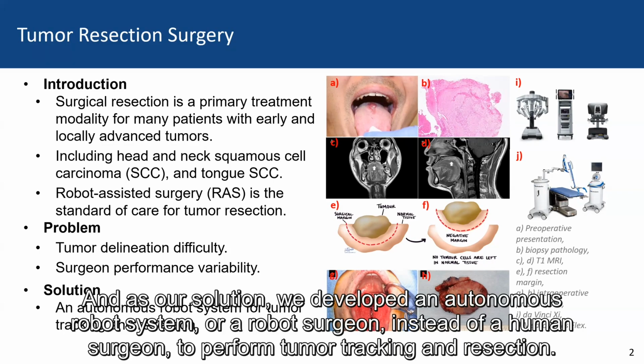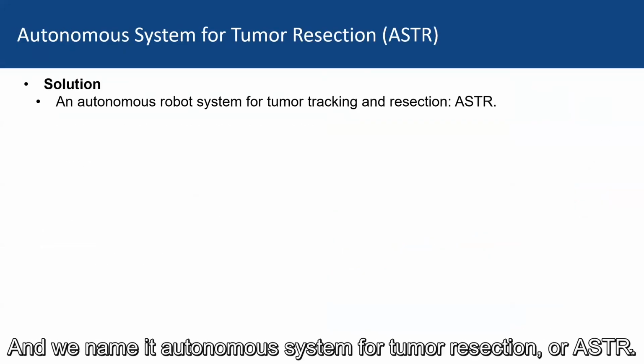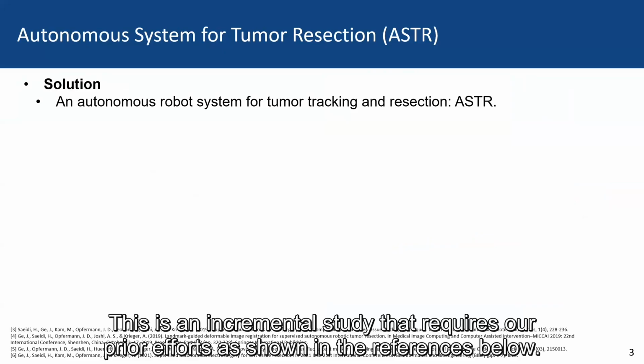As our solution, we developed an autonomous robot system, or robot surgeon instead of a human surgeon, to perform tumor tracking and resection. We name it Autonomous System for Tumor Resection, or ASTR. This is an incremental study that builds on our prior efforts as shown in the references below.